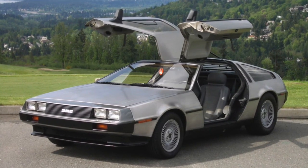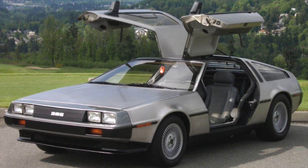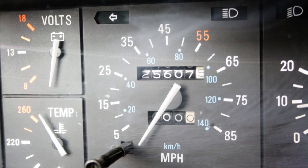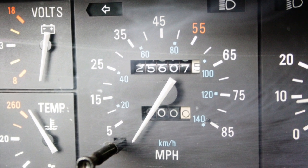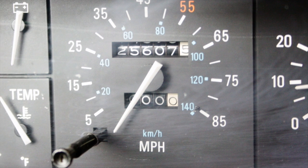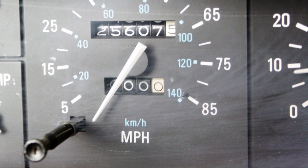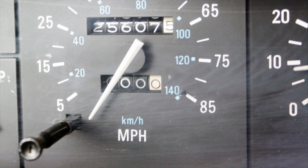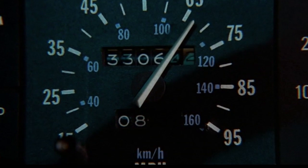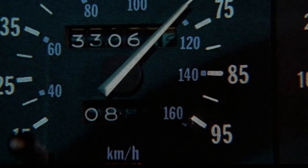Aside from the obvious alterations that the designers made to the DMC-12, the filmmakers had to update the stock speedometer. Auto regulations during the production of the DMC-12 in 1981 limited the top display speed at 85 miles per hour. This was an attempt to discourage speeding. Since the film needed the car to go 88 miles per hour, the speedometer in the movie reads 95 miles per hour.